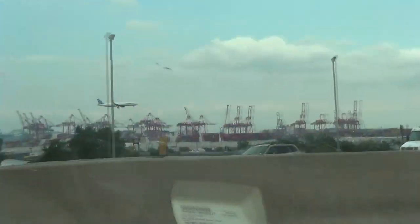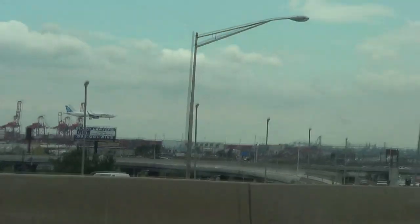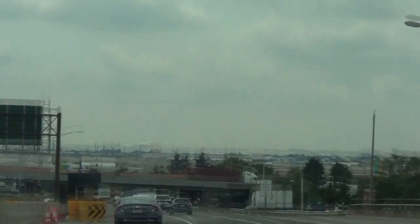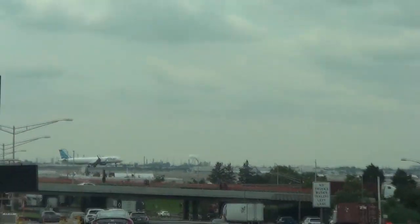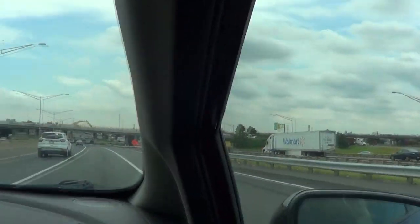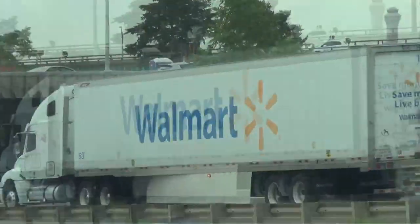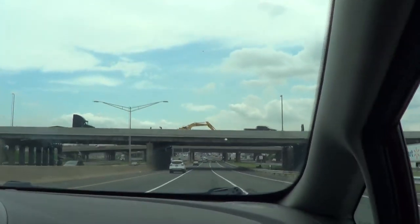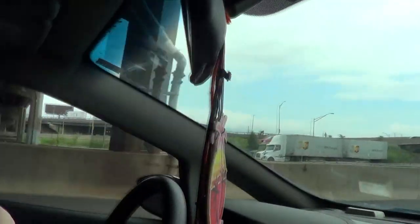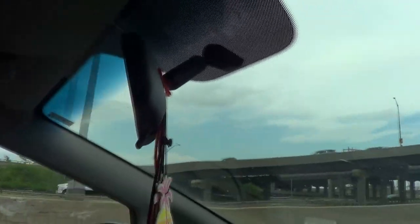Hey, wow, JetBlue. Where are you landing? Your LaGuardia terminals suck, JetBlue. There's JetBlue right in front of us, landing right in front of us. Hey, it's the Walmart truck. Hey, turn left. Oh, I see it. Yep, there's a train somewhere there.